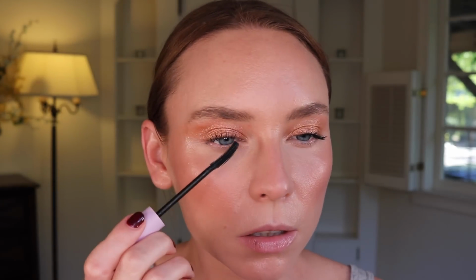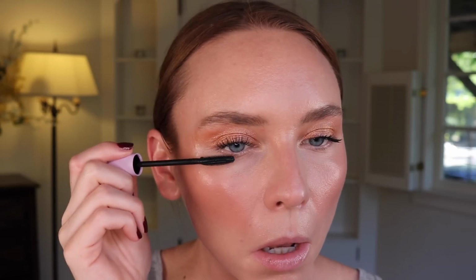I saw so many photos of everyone with crazy long lashes wearing this mascara. And for me, as you'll see in the application footage, it just didn't hold a curl super well, didn't give me a ton of volume, didn't give me a ton of length, but it's not a bad mascara. It didn't smudge or transfer. I only noticed a couple little flakes, so it was not a big deal.